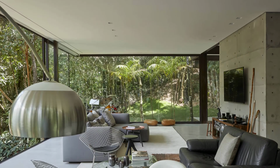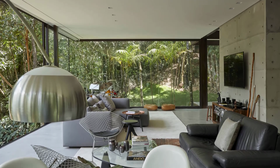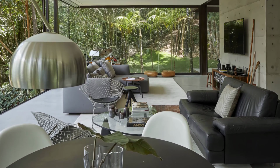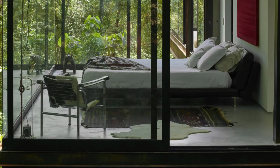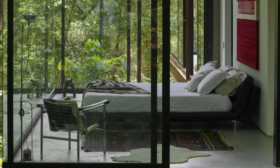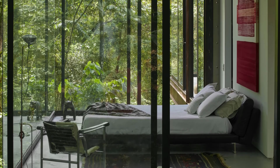The Glass House is more than just a house. It's a haven for relaxation and creativity. Whether you're an avid gardener, a nature enthusiast, or simply someone who appreciates minimalist design, this house offers a unique and inspiring living experience.